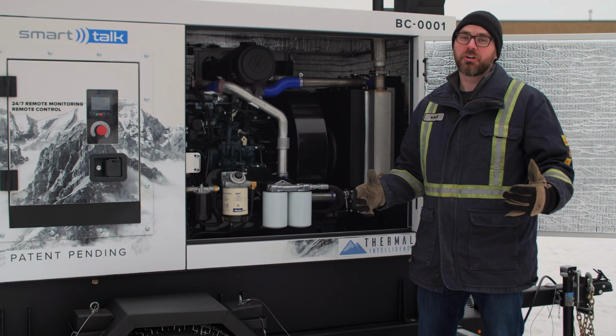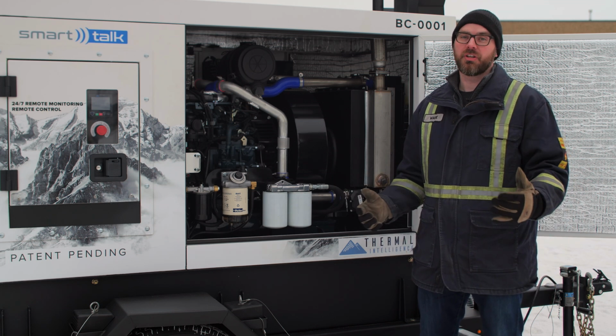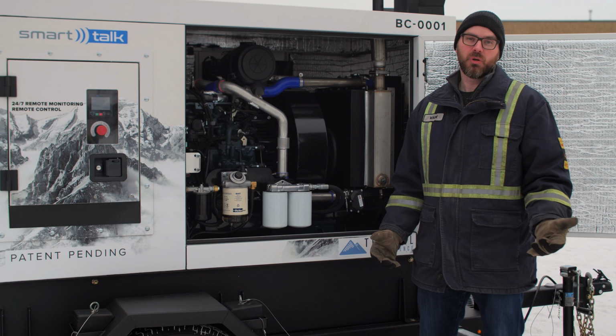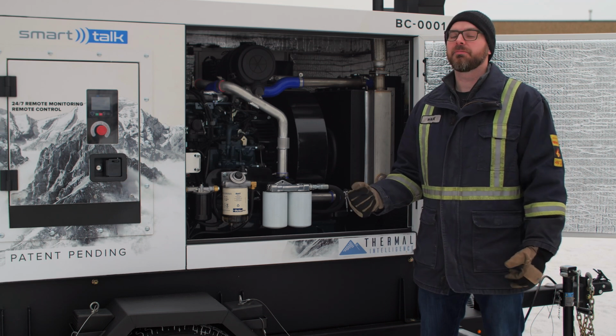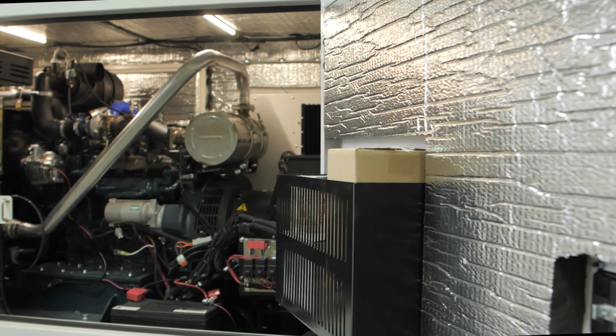As additional insurance, every BASECAMP is equipped with sensors monitoring the key functions of the equipment. Water in the fuel, unusually dusty environment, no problem. SmartTalk will alert you if conditions change, and there are spare filters conveniently located on board. Our goal is 100% uptime regardless of the operating conditions.